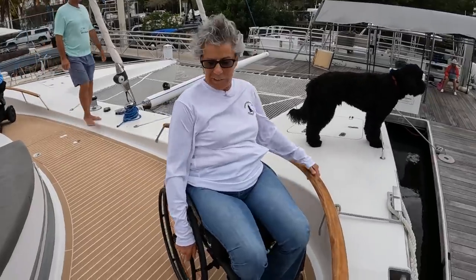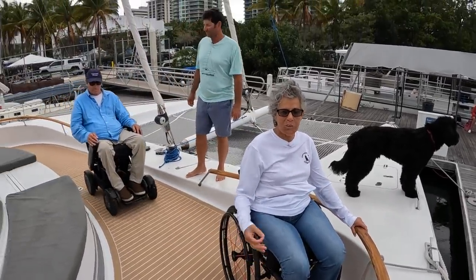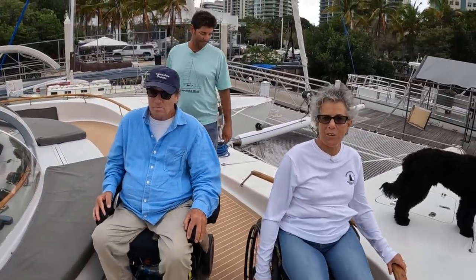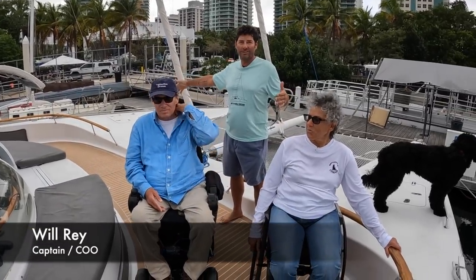I could be here and Harry can pass me. Yeah. Because it was all thought out. It's amazing. You're so right. That wasn't thought out on this boat. We've had 12, maybe even 14 wheelchairs at one time up here.